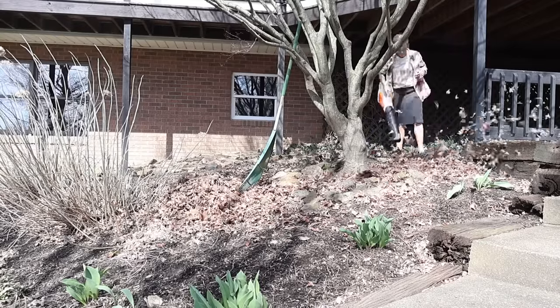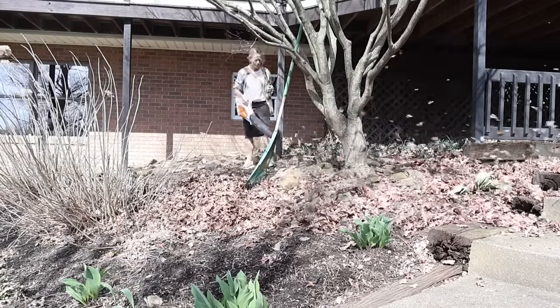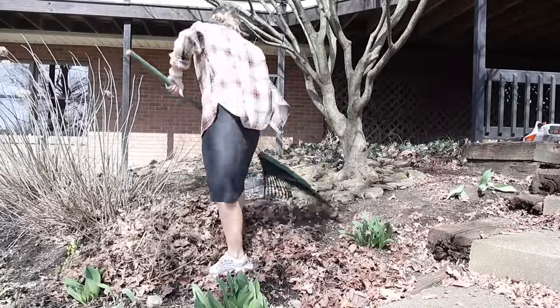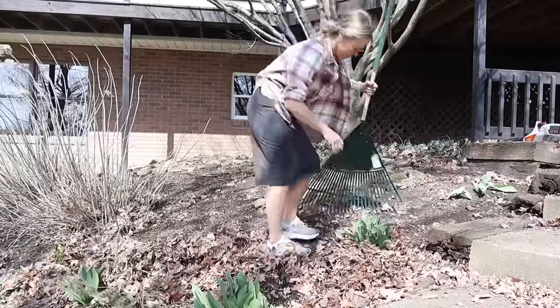Here in the front of the house, I want to get rid of these Japanese maple leaves. I'm never really fond of this color this time of the year. I'm going to get rid of those and then just pull some weeds, kind of straighten things up.